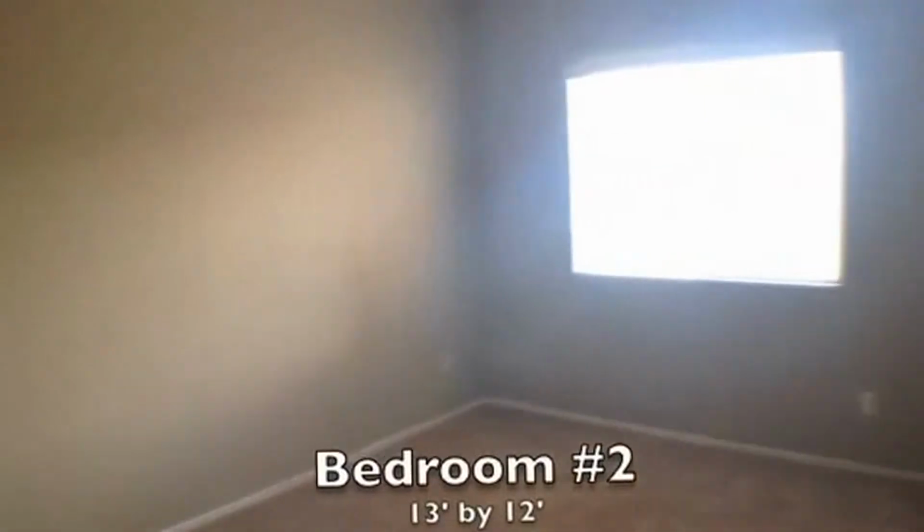And now we are in bedroom number 2. This room is also 13 feet by 12 feet. It's got a nice street view. And this room does come with a walk-in closet. You can see there.